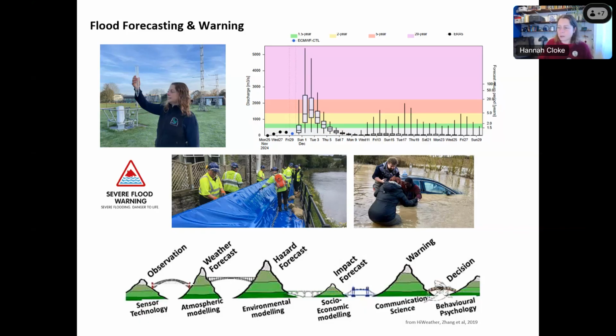So we start with those observations. Obviously, that sets up the scene, those initial conditions of what we're doing: how wet are our river catchments, what's the atmosphere doing just before it starts to rain, and those kinds of things. And then we have our forecasting that starts. In flood forecasting we're interested in the weather, so we're really interested in the rain. We tend to not really pay attention to much else.